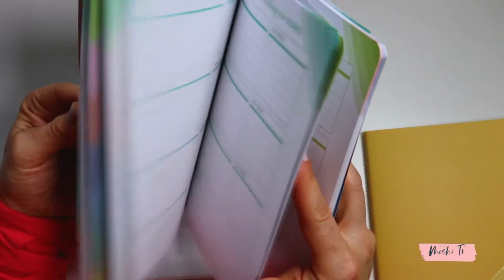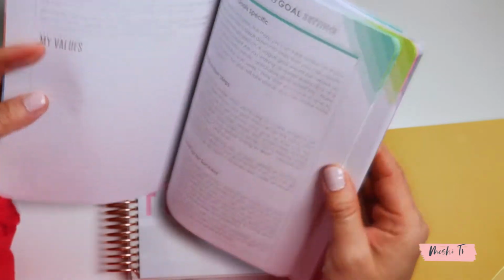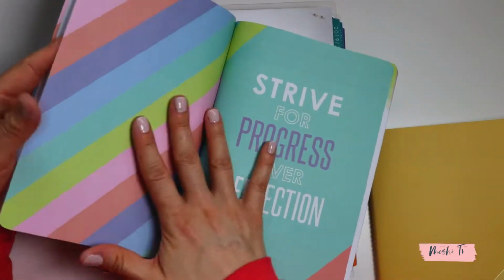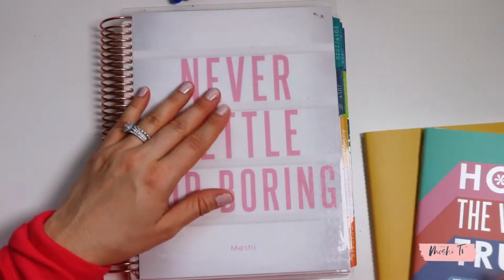there's some goal check-ins, and there is a spot where you can write down your values. If you haven't seen these, they are excellent for both short-term goals and long-term goals. So I'm quite excited for that for him.